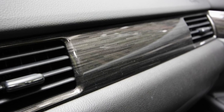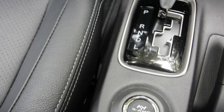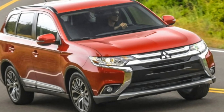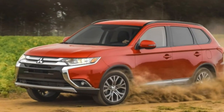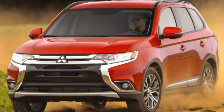A minor price cut comes at $23,845 for the base, front-wheel drive ES, $200 lower than before. The Outlander represents the second cheapest way into a new vehicle with seating for 7. The stripper Dodge Grand Caravan costs less.